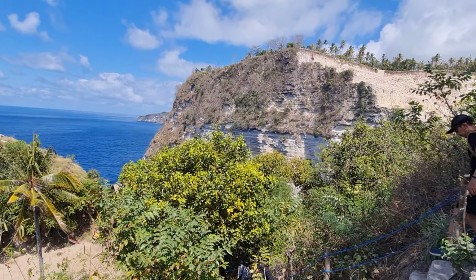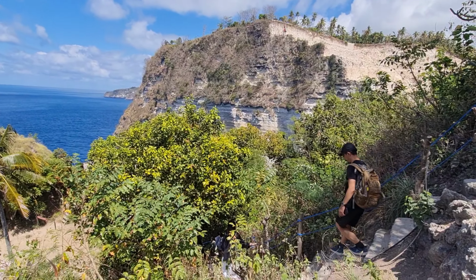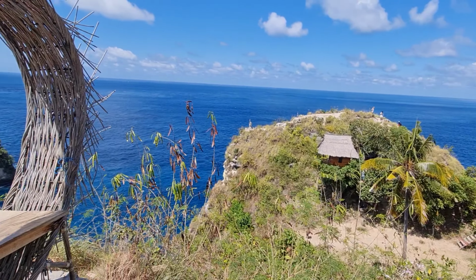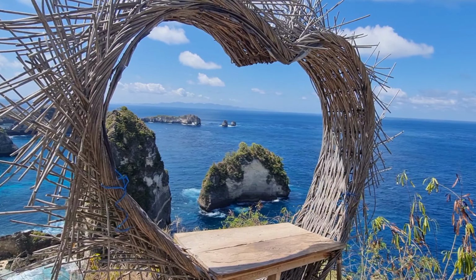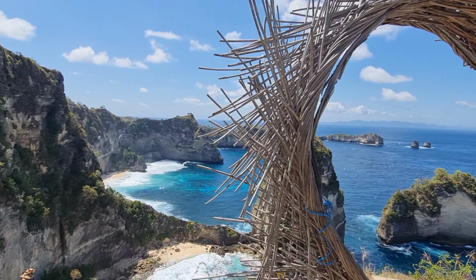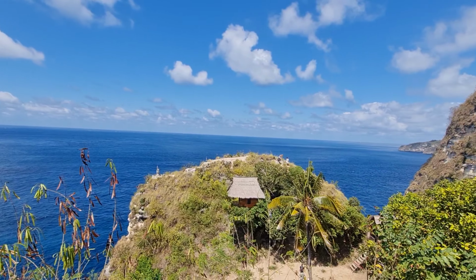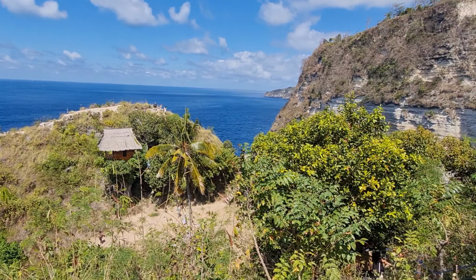But the sucky part is that you have to climb down a lot of steps and also climb up the same amount of steps to go back to where you started from. So that can be a little tedious in this heat because it's very hot right now. But I guess we just have to suck it up and do it.